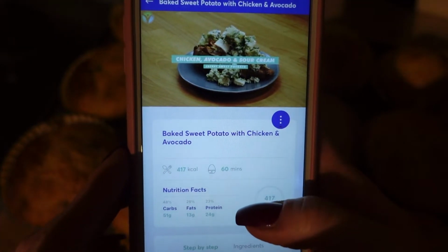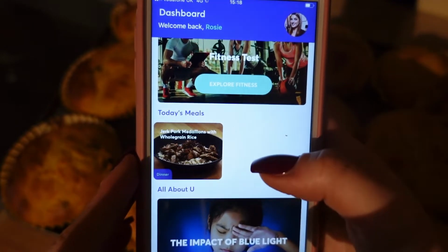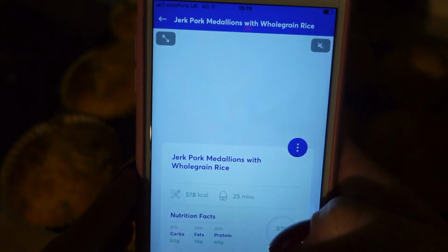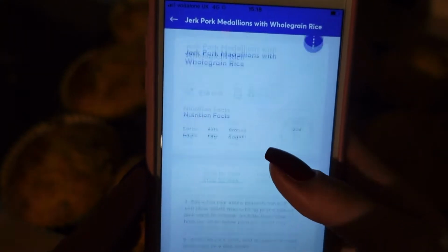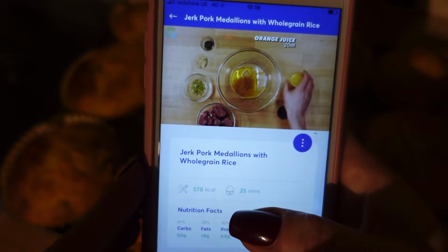But like I said, I am going to just have the 3 meals today. So what I do is just skip that meal, and then it will get rid of it on there, and then I can click on this one, and this is what we will be having for dinner. So it's the jerk pork medallions with whole grain rice, and yeah, I'm really excited to make this later. So I will probably come back to you when I'm making the pork medallions.